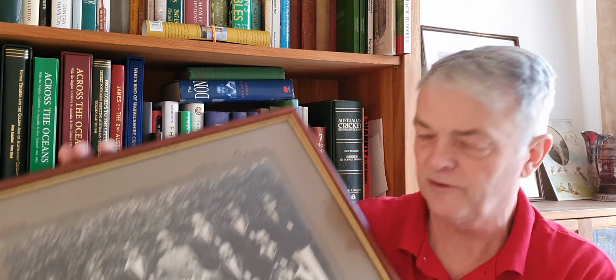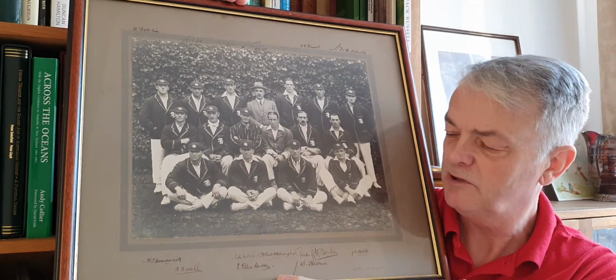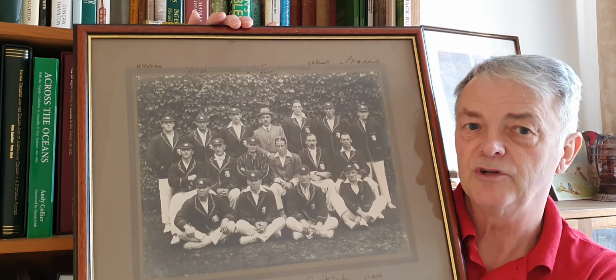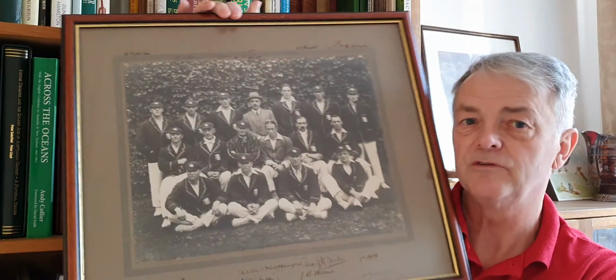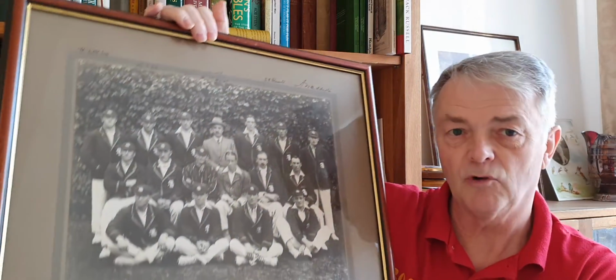And then there's the signed photograph of the 1920-21 side. Unfortunately it's missing Wilfred Rhodes, but I've got him in numerous other things. So that's quite a nice copy, signed at the bottom, of the 1920-21 side to Australia, which unfortunately had a whitewash. There we are, we won't say any more about that. Let's hope it's not another one this time.